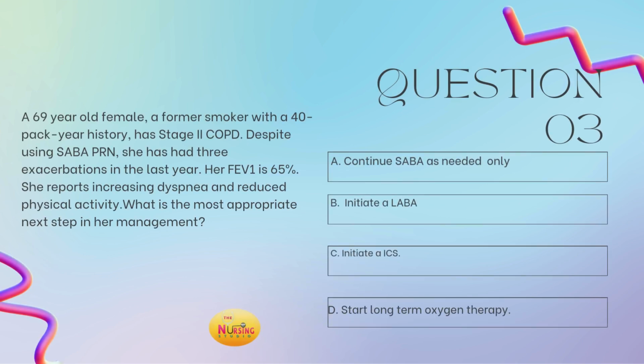All right, and lastly, question number 3. A 69-year-old female, a former smoker with a 40-pack year history, has stage 2 COPD. Despite using a SABA PRN, she has had 3 exacerbations in the last year. Her FEV1 is 65%. She reports increasing dyspnea and reduced physical activity. What is the most appropriate next step in her management? Is it A, continue the SABA as needed only? B, initiate a LABA? C, initiate an inhaled corticosteroid? Or D, start long-term oxygen therapy? Take a moment and tell me what you got.